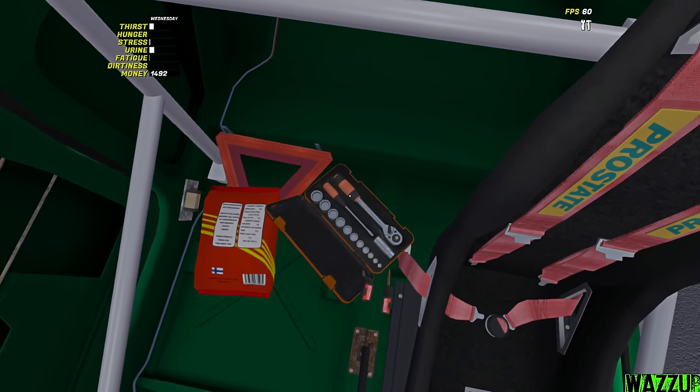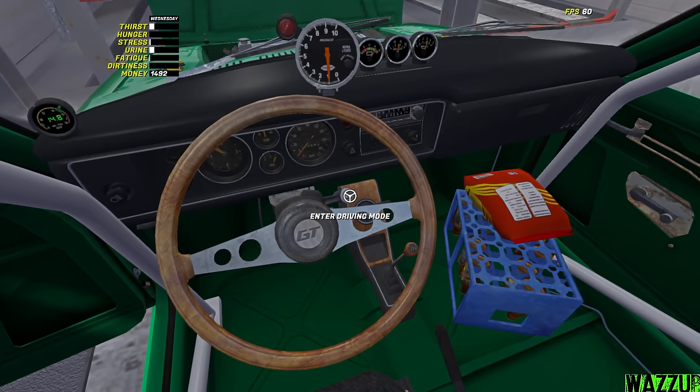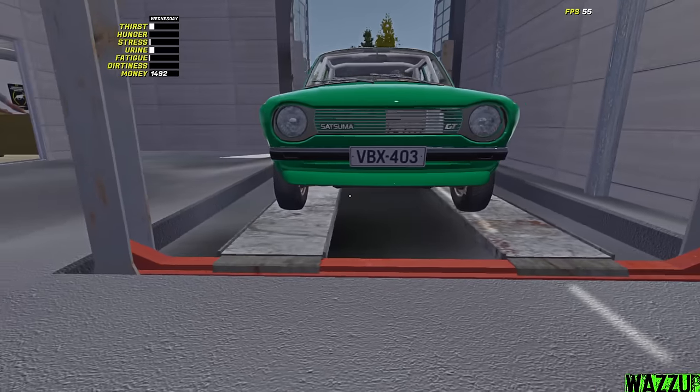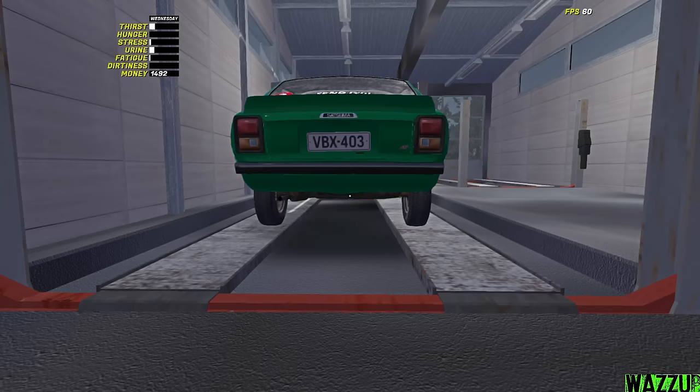Get me the screwdriver real quick. Open the hood one time and let's see. Yeah, I think that's good. And now we can turn it off. Let's get the guy to inspect my car. Okay, close the door, close the hood. Should we push it a little bit to the right? I think I should do that just for safety, you know. And she is lined up perfectly.